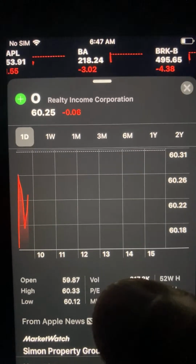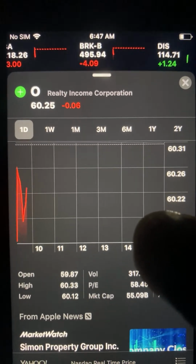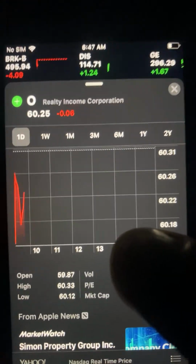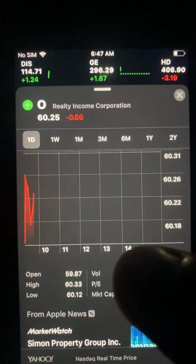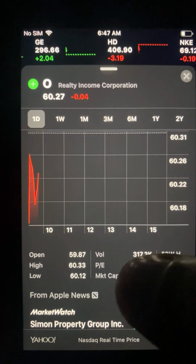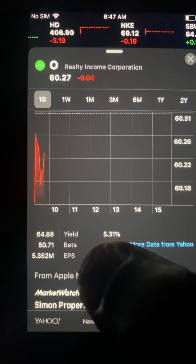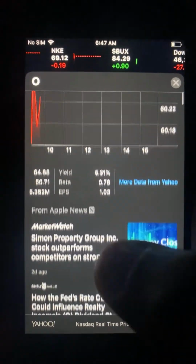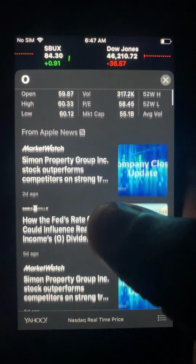Today we have yet another video which involves stocks and bonds, and we'll be going over Realty Income Corporation. They basically deal with applications, homes, a lot of real estate, to help with everything that's going on from living arrangements. They do pay a dividend yield of 5.31, which is fairly good, and I do believe that they pay monthly dividends, if I'm not mistaken.